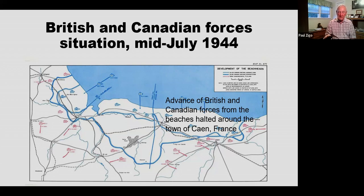Days later on, they start to send armored units and motorized units south to encounter the British and Canadian forces as they are coming across their beachfronts. And they successfully do so. The British and Canadian forces are halted around Caen, France. And now you know why.